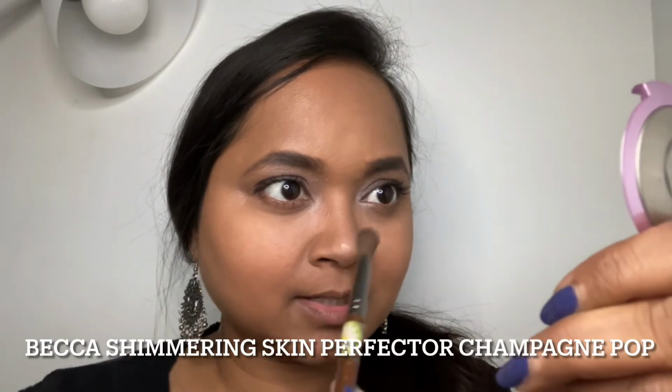So after my NARS comes Becca, and I love these two products so much. I've been using them almost every single day. And just a little bit of sunshine back, warmth back on my face. Not a lot, but it's a put together look. And when you are comfortable with the products and with the application, because you have been doing it every single day, then it gets easier. It looks like a lot of products, but it's a flow.